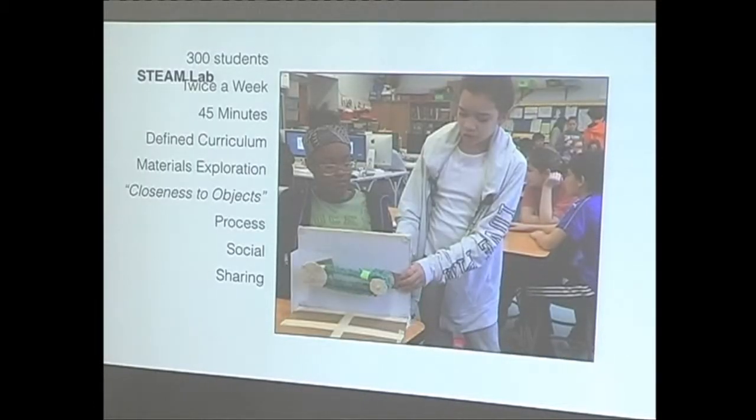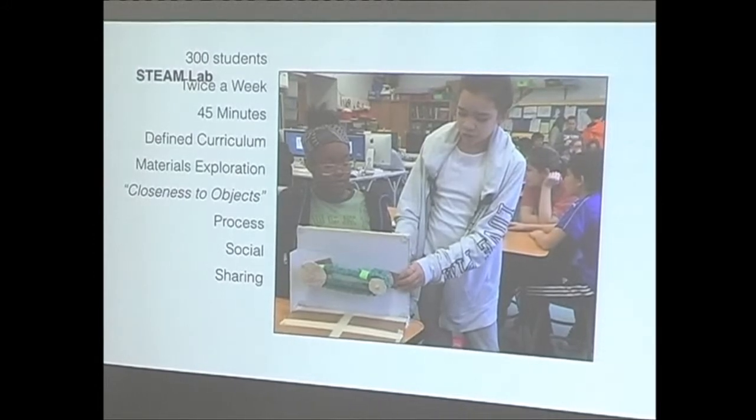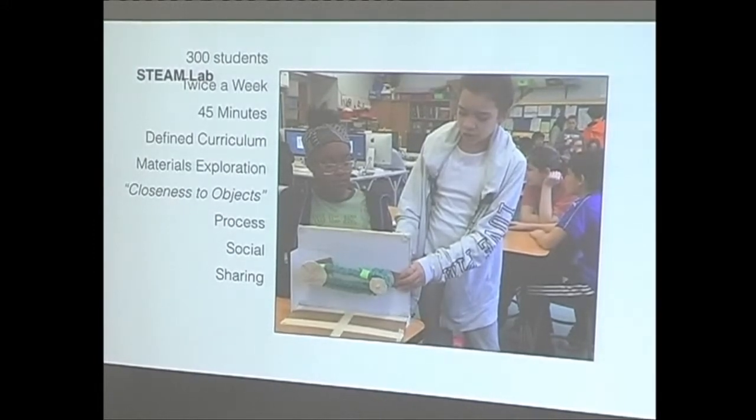So fast forward to STEAM Lab, where I do teach 300 students twice a week, 45 minutes, and I do have a defined curriculum. But in that defined curriculum, I wanted to bring that idea: there were materials, there was process, there was still that social and the sharing portion, and feedback, and that they would be able to combine the idea of being behind a computer, which is a little old-fashioned these days, with small computers and embedded computers and physical objects.